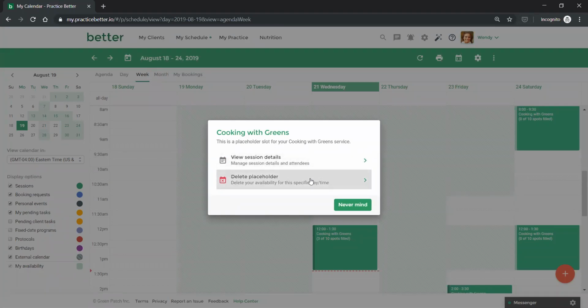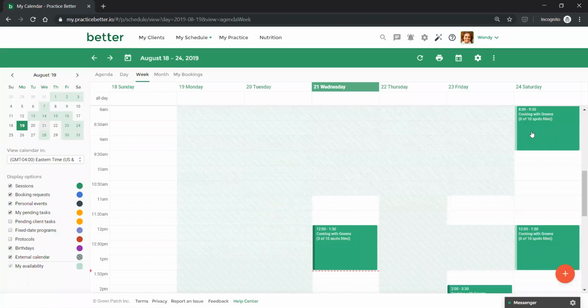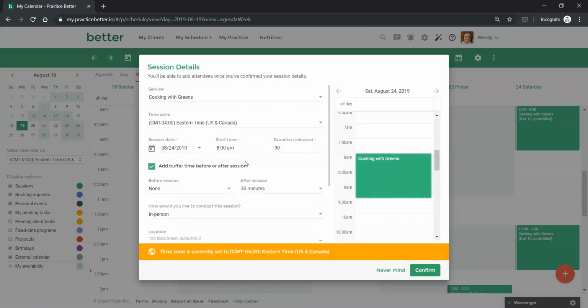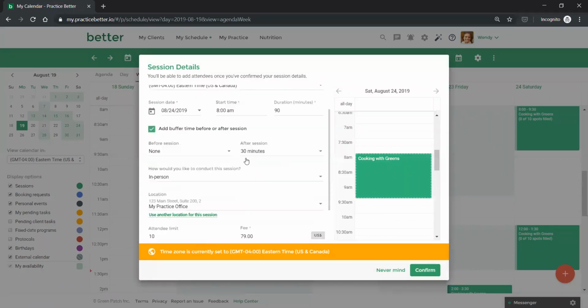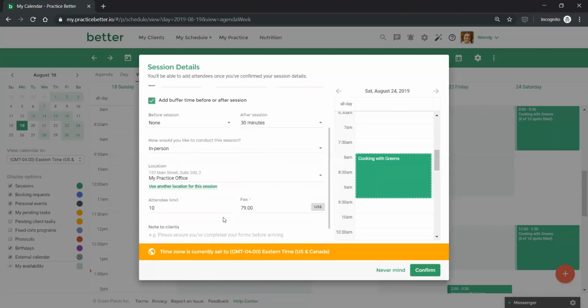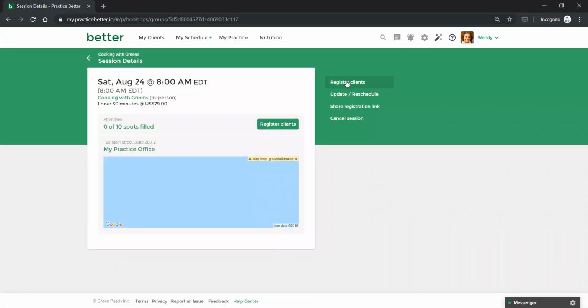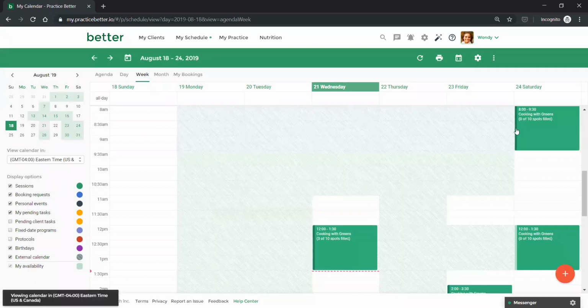Don't forget to register. Yeah, so now if you click on a placeholder that is not confirmed, you're going to get these 2 options. So you can go in and look at the session details, or if you want to delete it, you can go ahead and delete it here. But if I go into the session details, if I needed to update anything here, if I was going to update the time or the buffer time or how it's being delivered or any other notes, I can do that. And then once I say confirm, you're going to see that this is where then I could register clients or share. Now clients are able to register for this class now that it's confirmed. Okay, so now you're going to see the placeholder with the darker solid line here, meaning that it is confirmed.